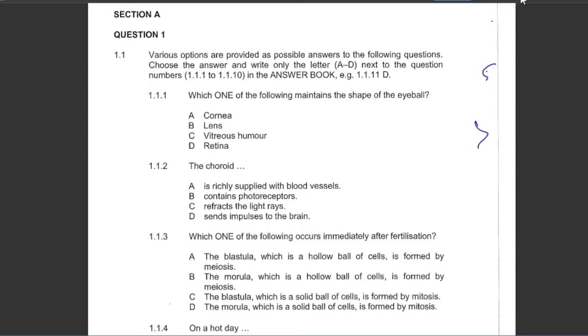Sorry for that, just to confirm if everything's working well. Okay, the answer is C: cornea, no; lens, no. The shape is being maintained by vitreous humor. So there you get 2 marks. Then they're saying that the choroid is richly supplied with blood vessels, containing photoreceptors, electrolytes, and impulse. No, the answer is A, richly supplied with blood vessels. So 2 marks.